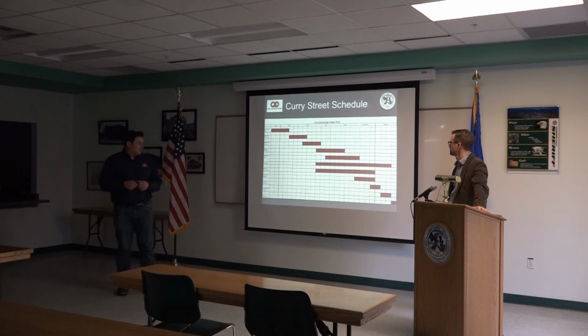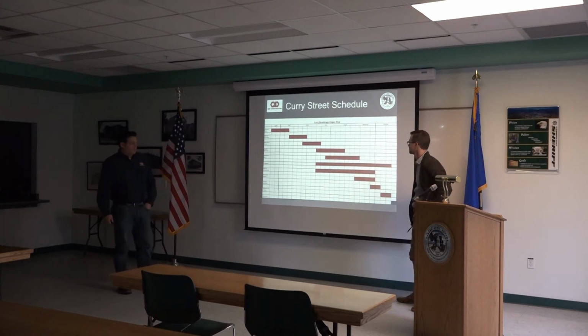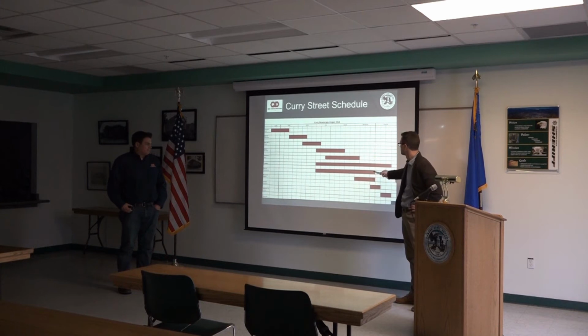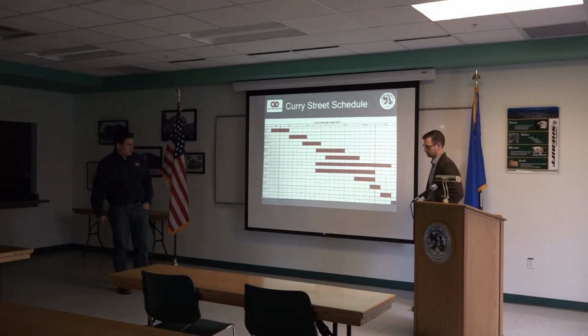Also through that time, we'll be doing electrical improvements in this section right here. The electrical improvements will include all the light improvements, and then we're also removing the big overhead power transformers and power poles in the corridor as well. And then towards the end, around September time, we're going to be looking at reconstructing the road.